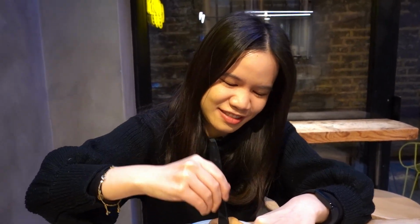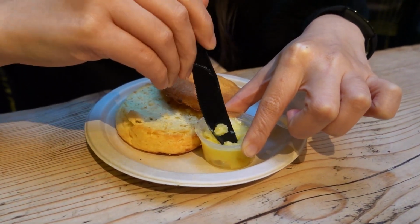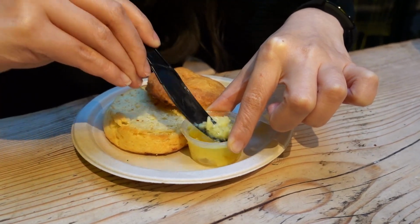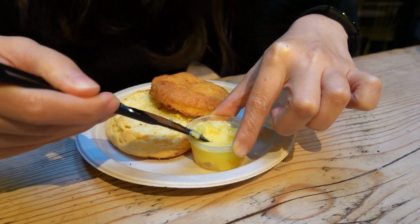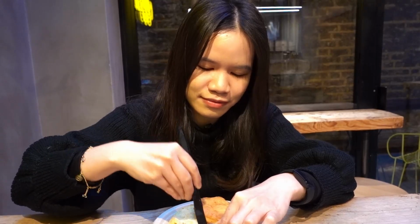Let me try to mix it a little bit. I'm pretty sure it needs to be a little bit more liquidy. Not really liquidy, but a bit more creamy, right? Oh no, it's butter, so it shouldn't be that soft. But I like soft butter. All right, let's try to slap some of it on these American biscuits.